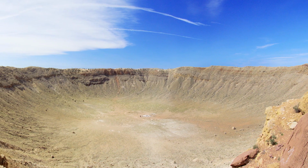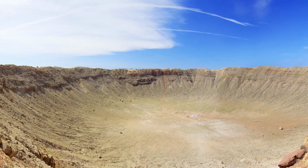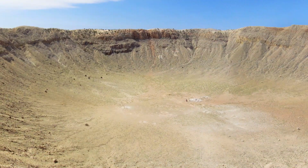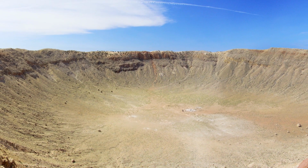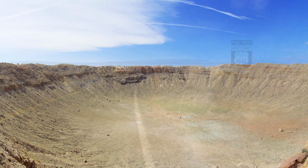This is the best preserved meteor crater in the world. It's just a few miles south of I-40. 50,000 years ago, a several thousand-ton meteor created a 4,100-foot diameter and 570-foot deep crater. The Crater and Visitor Center is privately owned and well worth the visit.